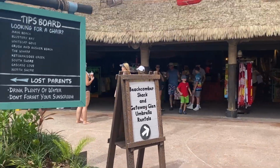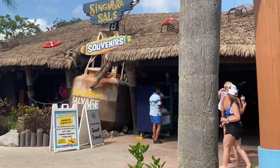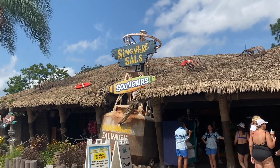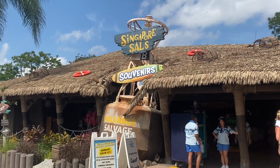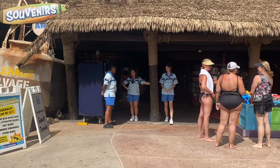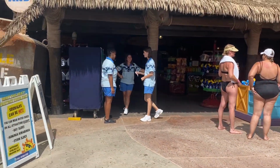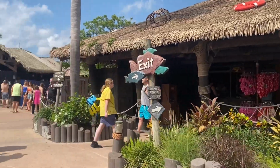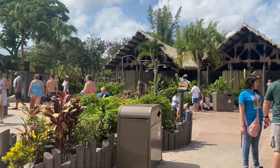is shopping. Now this is the Singapore Sal's shopping, and we're gonna go find Christine. The Singapore Sal's is obviously shopping. We're not gonna go in and go through all the store, but that is just a great little shop right there. And then what they have, when you go up, let me show you this, guys, real quick.